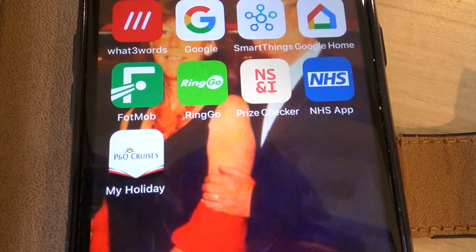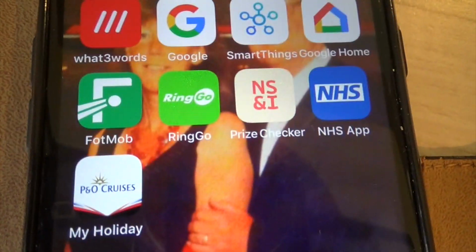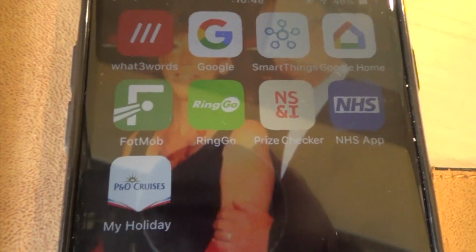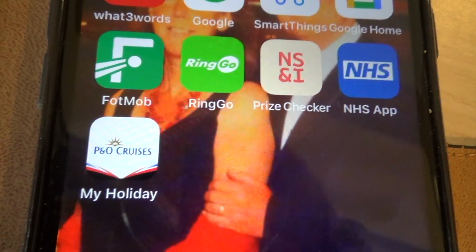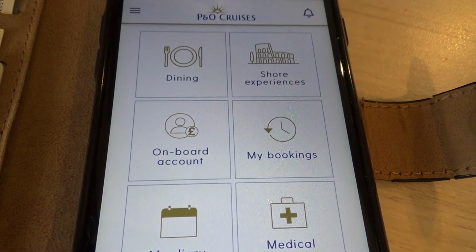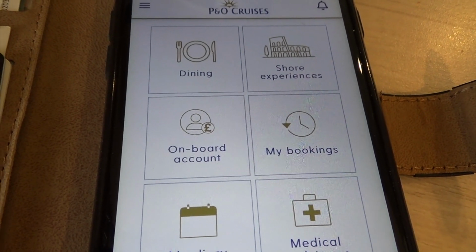But what I wanted to show you, I thought this might be useful for people, is the app that you can get on board to book your dining, to book your theatre tickets, to book anything you want really. So I thought I'd just show you that. When you get on board, you can download this app onto your iPhone, smartphone or tablet, and it's really useful. There are instructions in your cabin on how to download and use the app, or there are people on board who will help you.